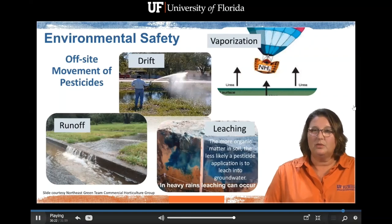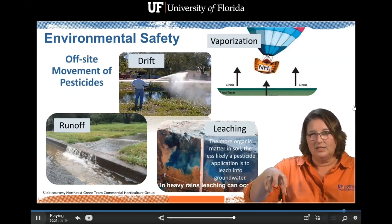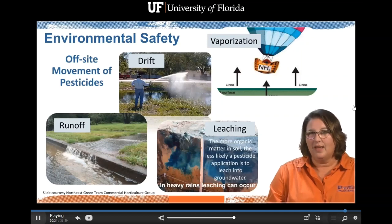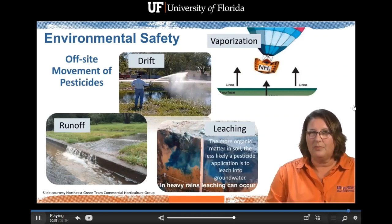Leaching is when it moves through the soils. So I usually say runoff and then leaching. So leaching is when it moves down through the soils. And again, it's moved with water. So if we over irrigate or if we have a heavy rain, it moves that pesticide through the soils. And if it moves too far, it can move down into our groundwater. In sandy soils, this is a real problem. There's nothing in the soil to really stop the pesticide and it can move right through. Sandy soils move water very quickly through them and it can get down into the groundwater.